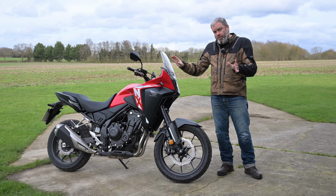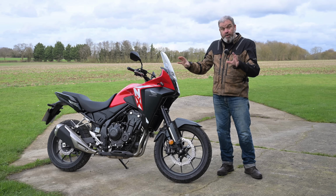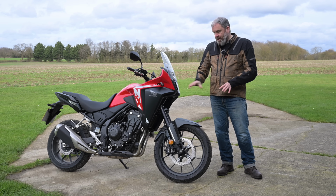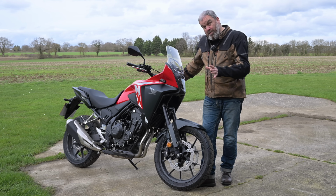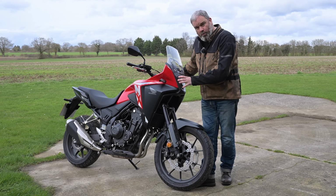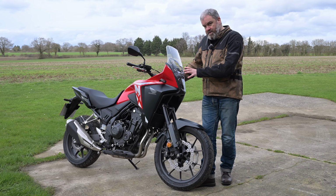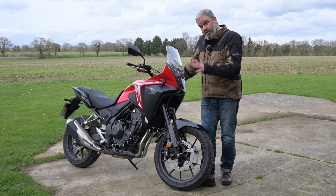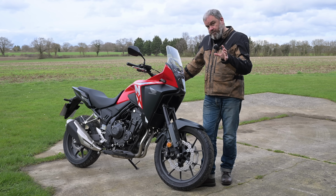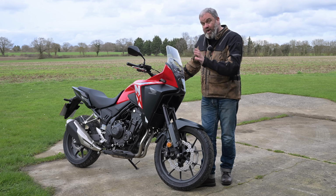So that means this should be a pretty quick and easy review of the NX500, which replaces the CB500X in Honda's adventure lineup. And that's because it's pretty much the same bike. The dependable 471cc twin motor remains mechanically unchanged, although there is a new ECU map which is said to offer better acceleration performance, and we'll look at that later on in the video.